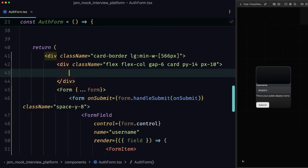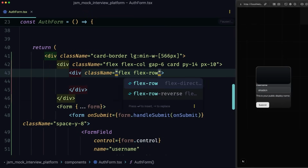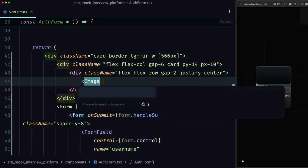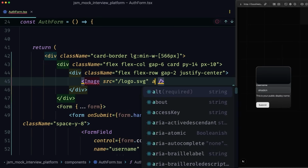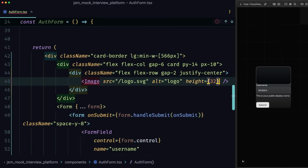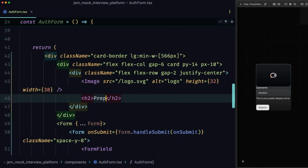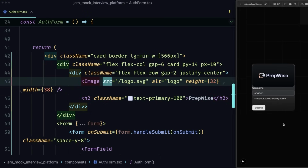Next, within that div, I will create another div that'll have a class name equal to flex-row, gap of 2, and justify center, which we will use as the container for our image. So right here, I will declare a new Next.js Image. Make sure to import it from next/image with a source of /logo.svg, an alt tag of logo, a height of 32, and a width of 38. If you save it, you should be able to see our PrepWise logo, but let's also apply a text, an H2 that'll say PrepWise, or think of your own application name, save it, and give it a class name of text-primary-100. Perfect. Already looking so much better.